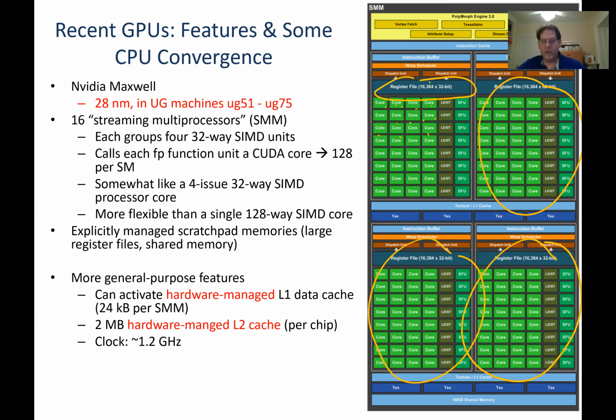16,000 registers for each one of these 4 pieces of the streaming multiprocessor. And the reason for that is, again, to allow many threads to overlap, each of them using different registers. And you can leave your value lying around for a long time before so many other threads have executed that somebody needs your register value again, which lets you tolerate latency.